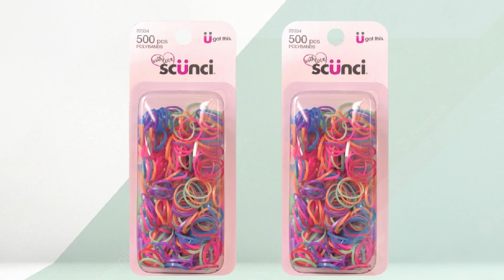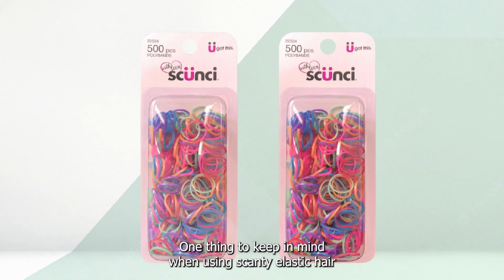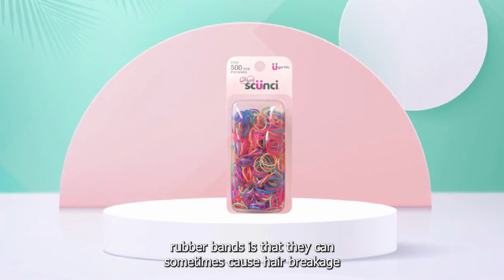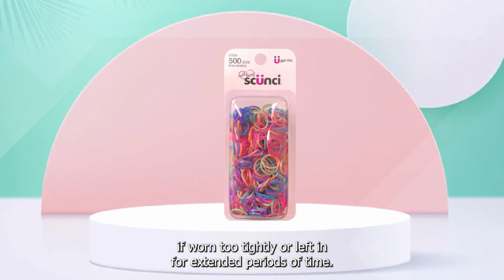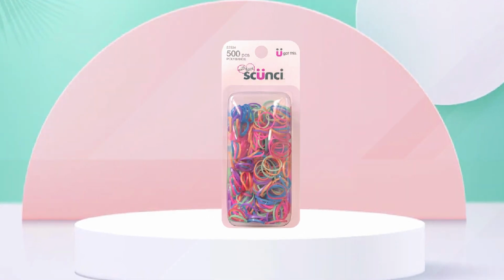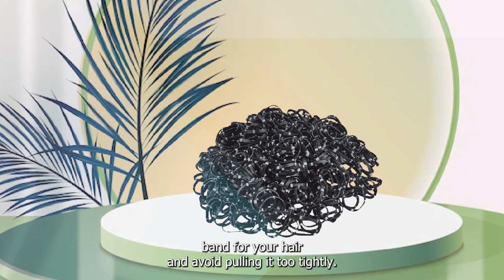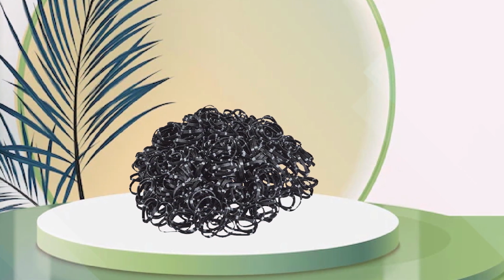One thing to keep in mind when using Scunci Elastic Hair Rubber Bands is that they can sometimes cause hair breakage if worn too tightly or left in for extended periods of time. To avoid this, make sure to choose the right size band for your hair and avoid pulling it too tightly.